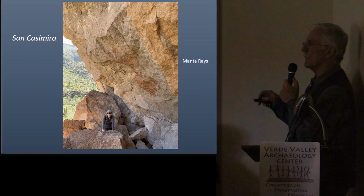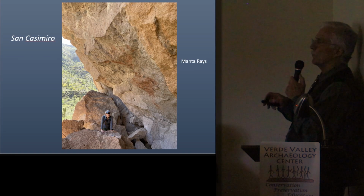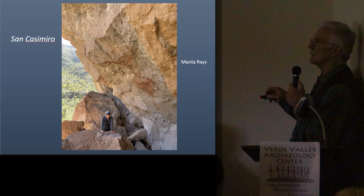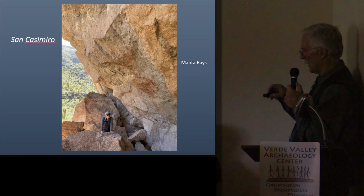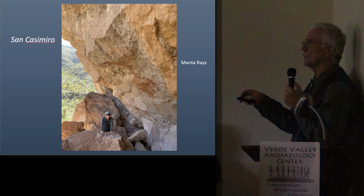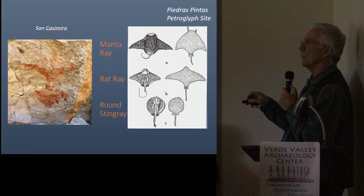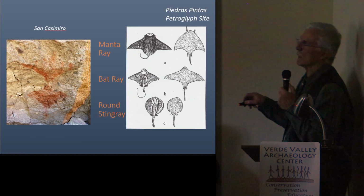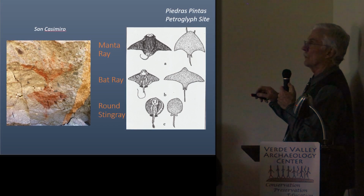So that was important imagery. And then here are the manta rays, and 1, 2, and this is one of the people of our group. And then when you look at them up close, here they are better. And this is a Piedras Pintas petroglyph site, which I also went to. I'm not going to talk about it today. It's huge, and it's part of that whole sequence.